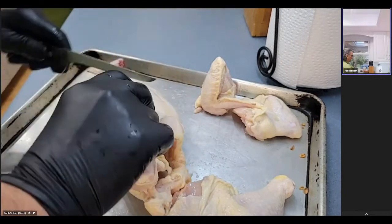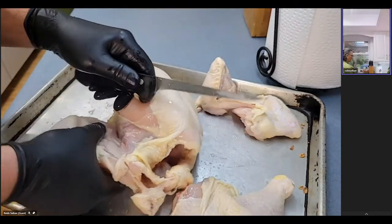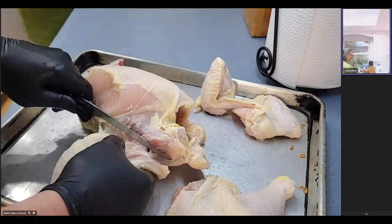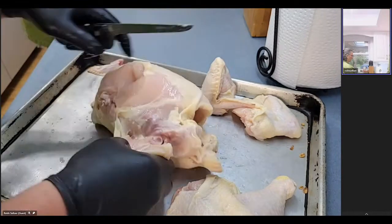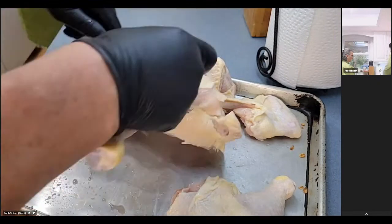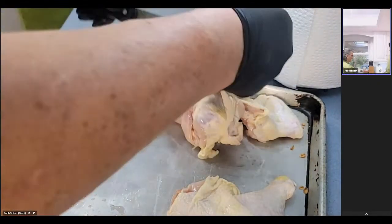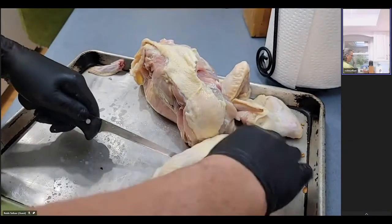Same thing all over again. I'm left-handed, which makes it a little bit harder for you to see. Next time we'll try to set this up on the other side. So again, take my finger underneath, pop. See, there goes that joint. And if you're really good, you come around the back, because right here is that oyster. If you can get that oyster with the leg, that's a lucky person that gets that oyster.